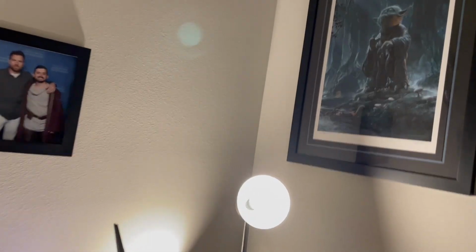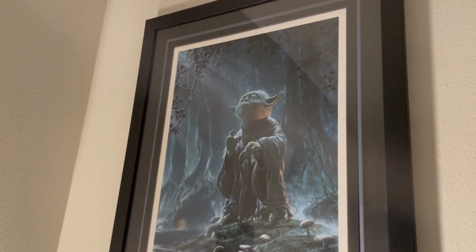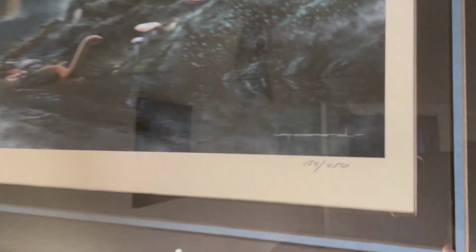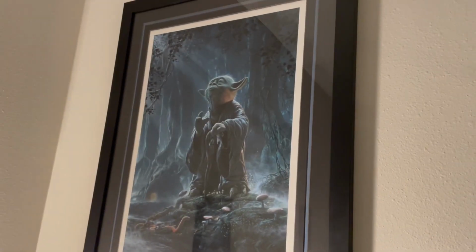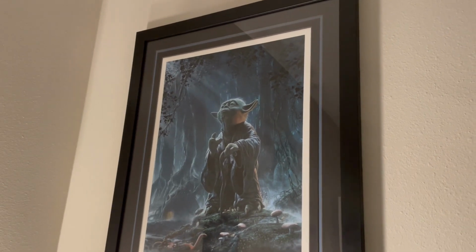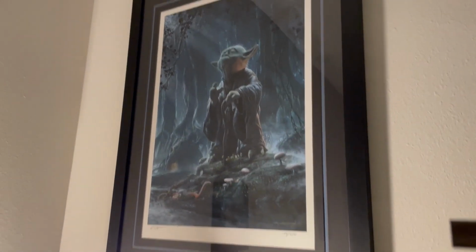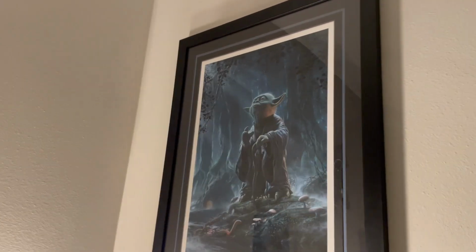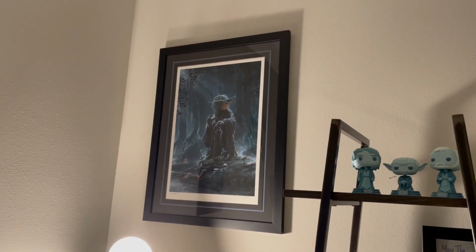Moving on over to here, we have a Sideshow Fine Art print. This is Yoda by Jerry Vanderstelt. This was numbered to 450. I have 159. And yeah, I really like this. I wanted to move more to fine art prints in the room. I really want to make this room more of a very nice museum, almost like quality room.